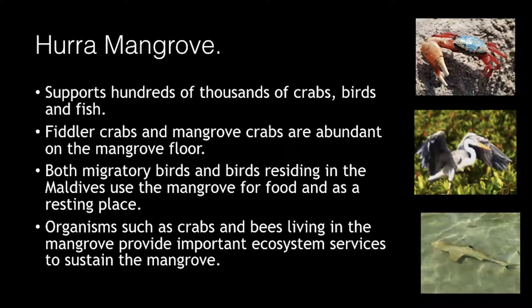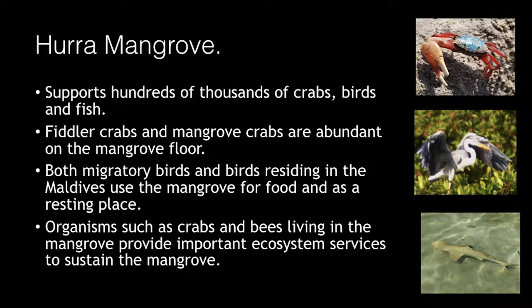In addition to that, we found that the Huraa mangrove hosts a lot of crabs. Migratory birds are there, even local birds we can see, and also an abundance of fish and reef fish. And here we have one reef shark. So sharks we also observe, as well as rays. If you want to see these habitats in little portions in one place, Huraa mangrove is the ideal place. We saw fiddler crabs and mangrove crabs as the most abundant species of crabs there. And then there were migratory birds, and apart from these marine organisms, terrestrial organisms are also there.